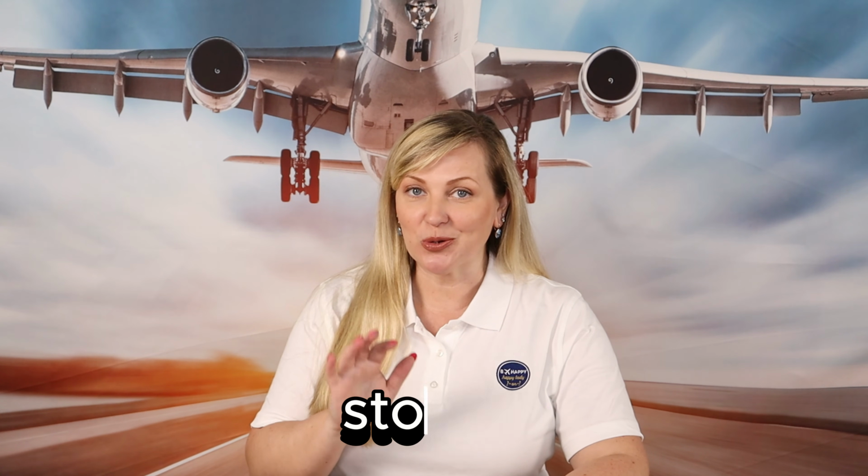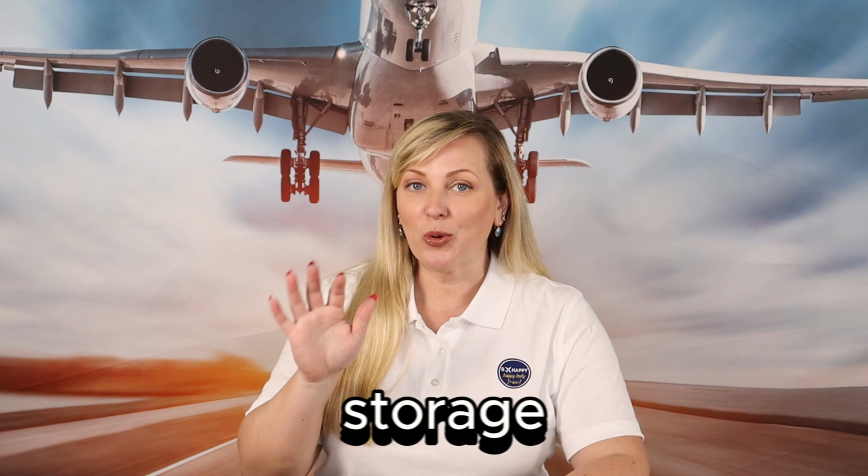Now let's talk about the last few handy items that you will need for any travel or any trip. These items are related to storage, storing your carry-on bag or putting something in the locker or leaving it in the hotel room, because a lot of times when you arrive at your destination, the rooms are not ready. So what do you do? You need to stash your bag somewhere, and a lot of times you can leave it at the hotel lobby.